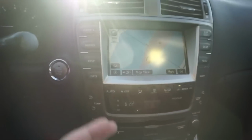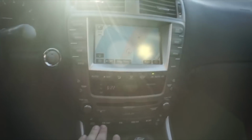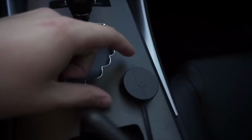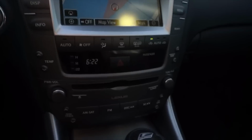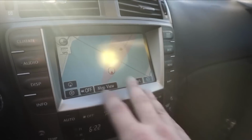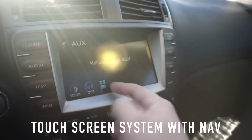Quick word on the infotainment system. It is outdated. It has AM, FM, disc, aux, which is actually under here, and I have a little Bluetooth adapter going in there, and that works pretty well. So those are really your only input options. You do have an outdated nav with a touchscreen, and it works well for what it is.